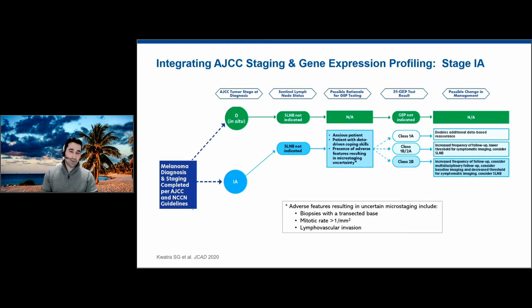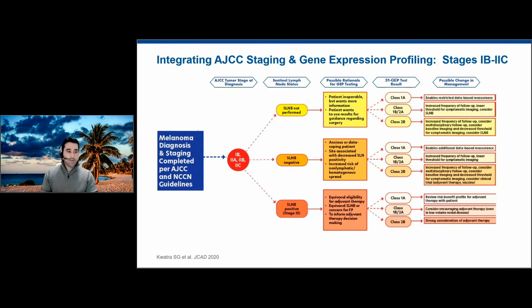But for stage 1A, we have data-driven clinicians and, of course, patients. Or there was presence of adverse features resulting in uncertain microstaging. Here, a class 1A result can actually reassure patients. This has been incredibly valuable to my patients. A class 1B or 2A result or a class 2B result suggests that the tumor is biologically more aggressive, and that would trigger increased frequency and surveillance and even consideration of sentinel lymph node biopsy. For patients with stage 1B through 2C disease, the GEP test results can inform sentinel lymph node biopsy decision-making and help determine frequency of follow-up, including consideration for clinical trial participation.